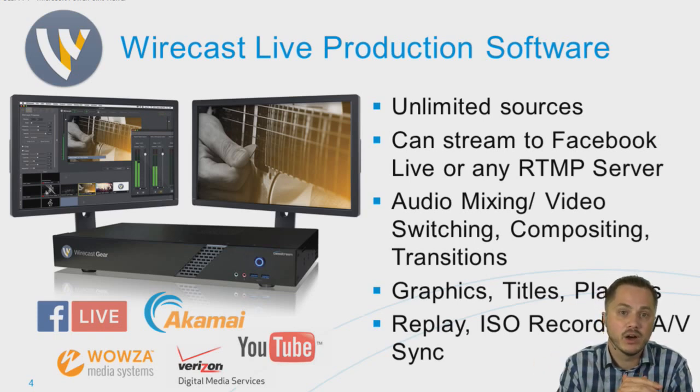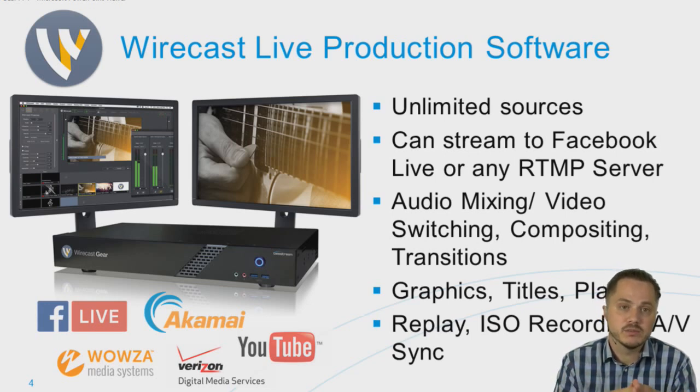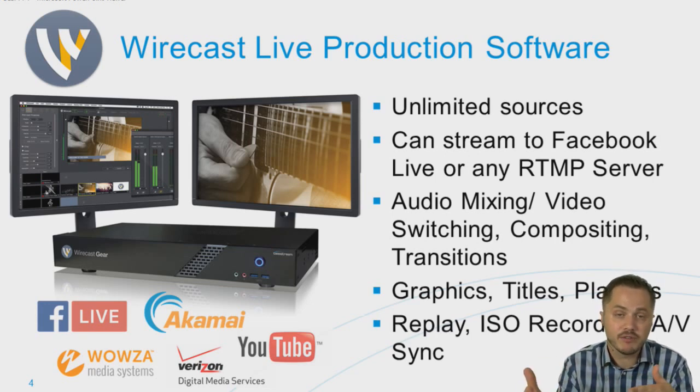It's been going on over 10 years now that Wirecast has been doing this, and the Wirecast Gear production system is the first turnkey system of its kind that Telestream has produced, because we saw the need in the market and for resellers like you to provide this total package. Before, as just software, we'd still offer the software standalone.